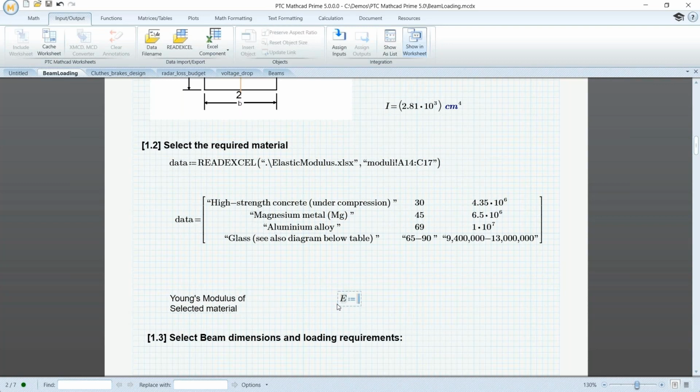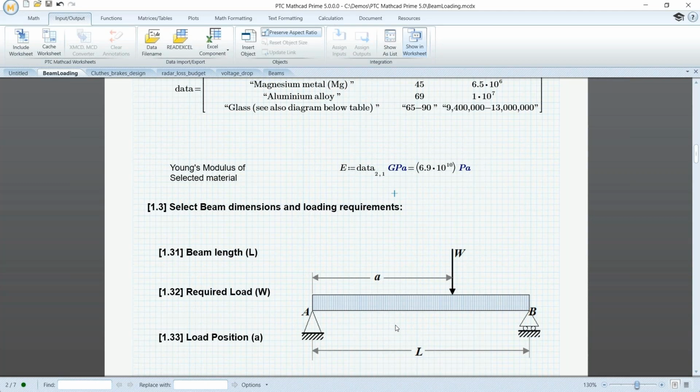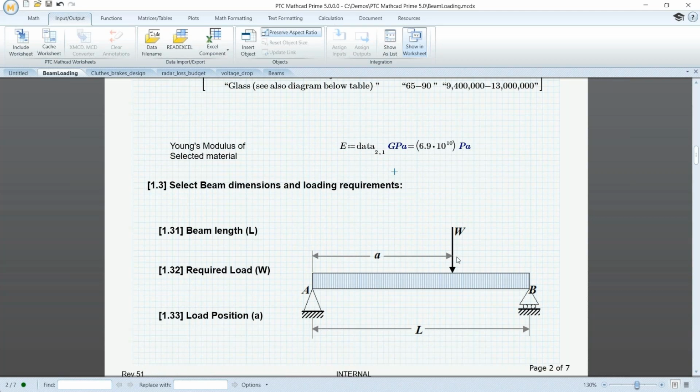Okay, so it's one thing to have this all brought in, but it's another to actually do calculations with those Excel numbers that we're bringing in. So let's go ahead and use some matrix notation to bring in the second column, first row here, to do a calculation and see what that value would be in pascals. So again, you're not just being able to see what's in that Excel, but you're being able to do calculations with it and actually work with it.